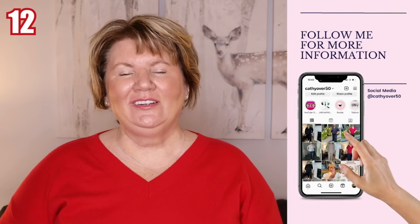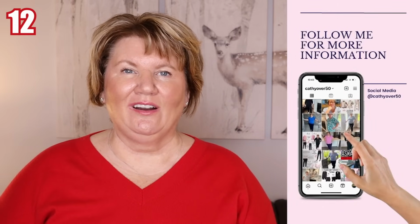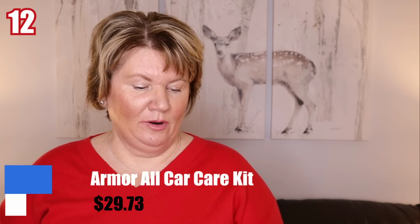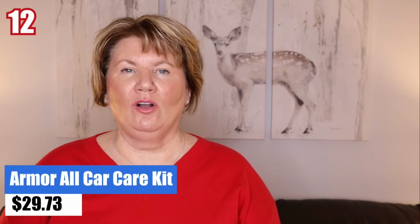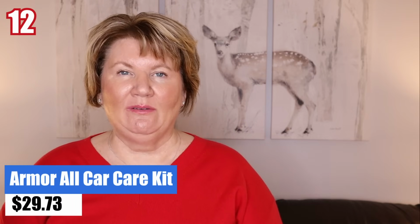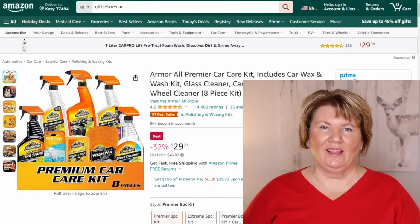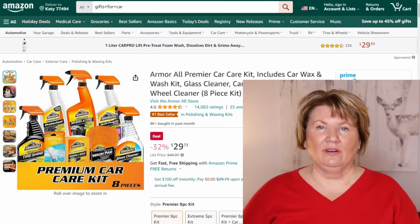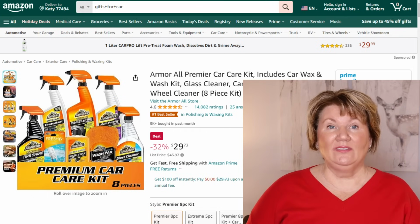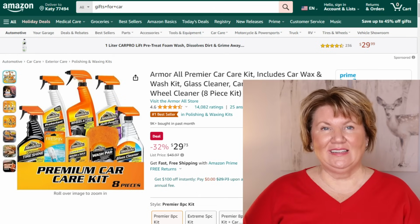If you have somebody on your list that loves detailing their car and keeping their car nice and clean, how about this Armor All car care kit? It has wax, all different Armor All products. Armor All is a great brand. They've been around forever, and I think it's a popular brand amongst people that like washing their cars. So this is a great gift idea for dad or a brother or a grandpa or an uncle. Even some women like washing their cars. I don't, but I think it would make a nice gift.